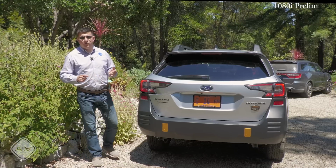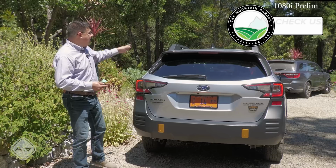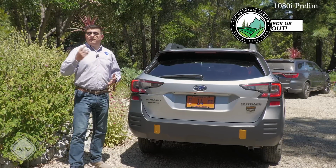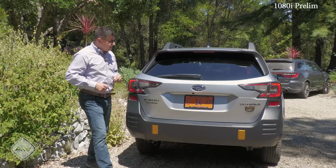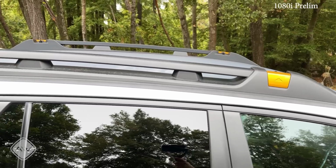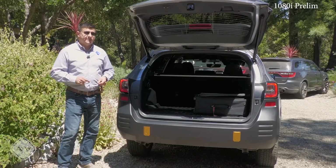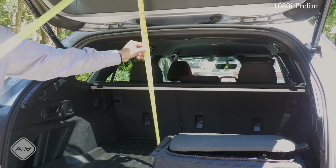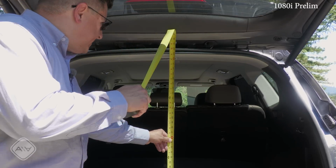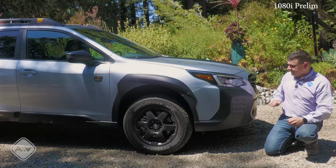If you're into outdoor sports like kayaking or skiing, or you just like to put a Thule on top of your vehicle, it's going to be an awful lot easier to get at those items on the Outback than on really any of the competition because of the shape of this vehicle. But if I open the hatch, you will notice that there is one compromise, and that is the height of the opening. The opening here is certainly smaller than the Santa Fe's. Whipping out my handy dandy measuring tape, we have just about 29 inches of vertical clearance, compared to, in the Santa Fe, approximately 32.5. But let's get back to the Outback Wilderness.